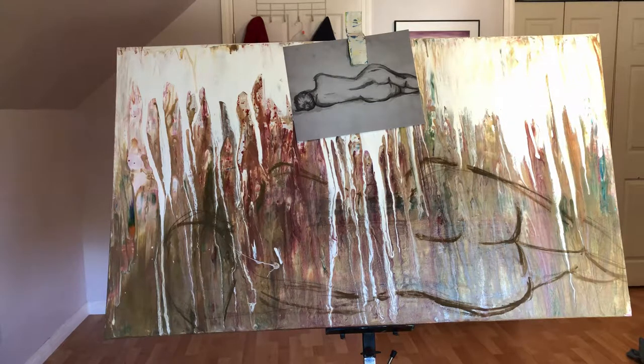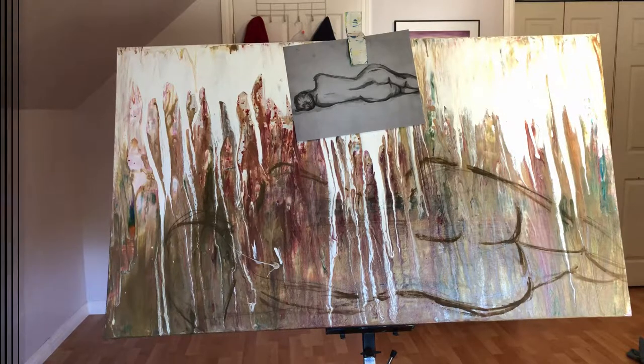Hi guys, hanging out in my bedroom today. I tried to get this painting finished because it's too hot in my studio and there's no room.